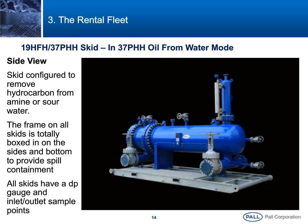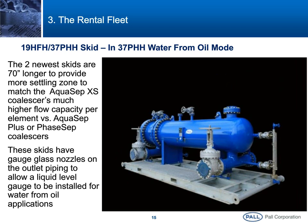Here we can see the 37 PHH skid in water from oil mode. In this configuration, the newest skids we're making have a longer settling zone to give us the capability to work with the higher flow per element capabilities of our new AquaSep XS liquid-liquid coalescer, exceeding even the capabilities of our AquaSep Plus and PhaseSep liquid-liquid coalescers. These skids do come with gauge glass nozzles on the outlet piping to allow liquid level gauges to be installed for water from oil applications.